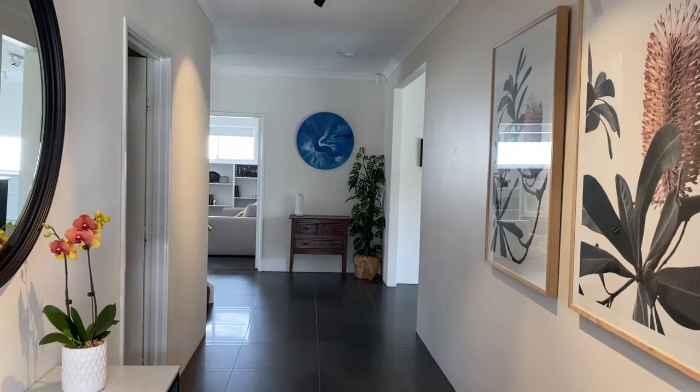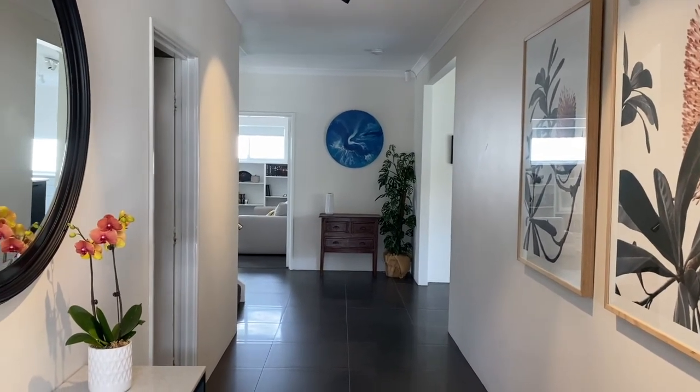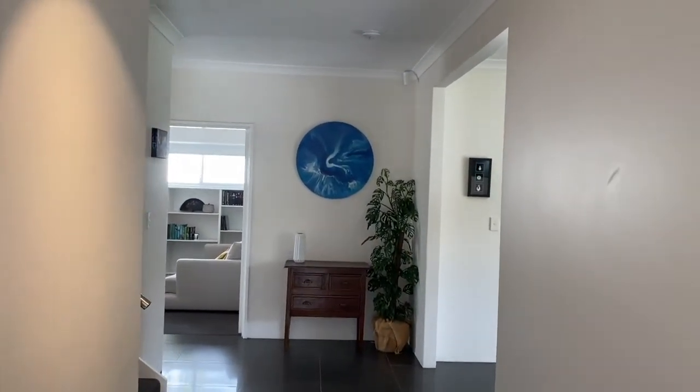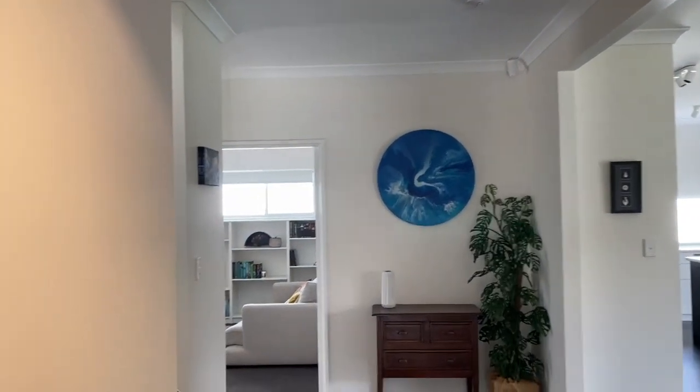I reckon that's at least probably 1.5 meters, possibly wider if I was to pace it out. There is just a real generosity of space that will impress as soon as you come into this home. Of course, you've got high ceilings there.